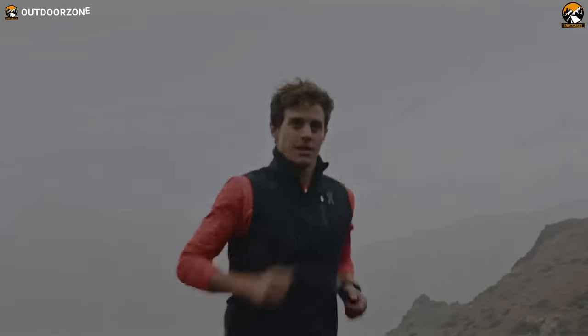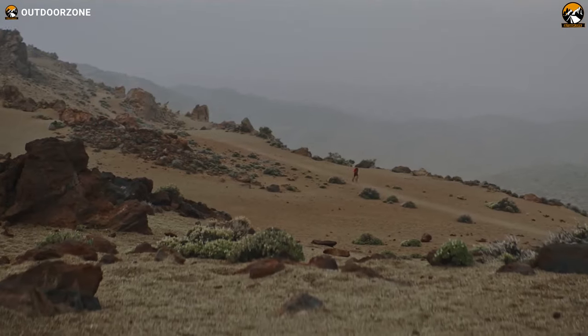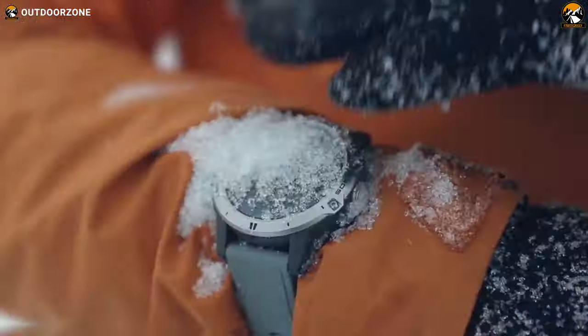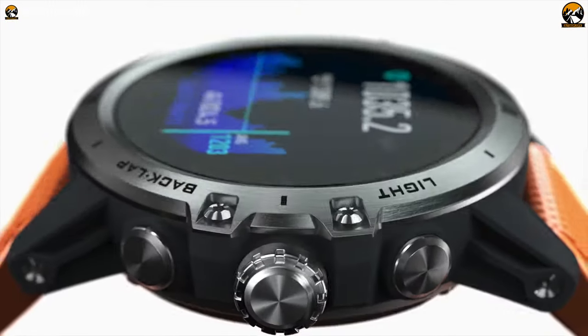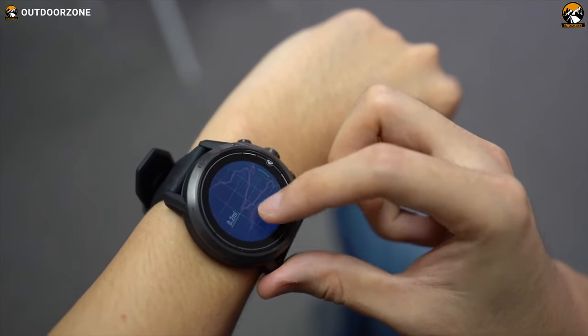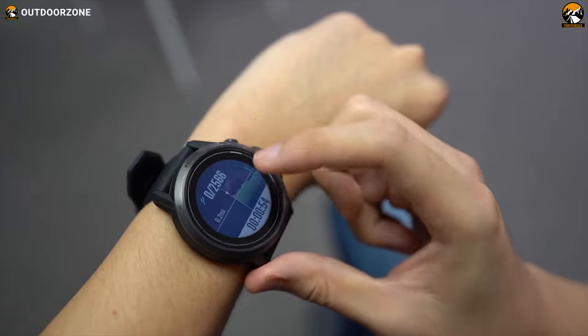When mountain adventure calls your name and you need a watch that will respond with you and go on even your dream's grandest expeditions, you need a watch with a built-in barometer to have real-time elevation information, GPS and GLONASS coverage which can track better in more challenging environments than GPS alone.